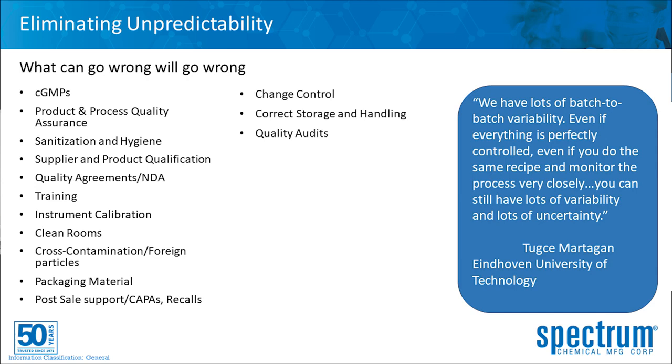Product or process quality assurance, hygienic practices, supplier product qualification, quality agreements, right? One of our favorite topics as industry leaders. Quality agreements. If our suppliers are following the full level of GMPs, then why are they not agreeing with our quality agreements the first time, right? How many times do we have to go back and forth, change the shelf life, we cannot meet your stability requirement, we cannot meet a specific product-specific requirement? So quality agreements are also most important.